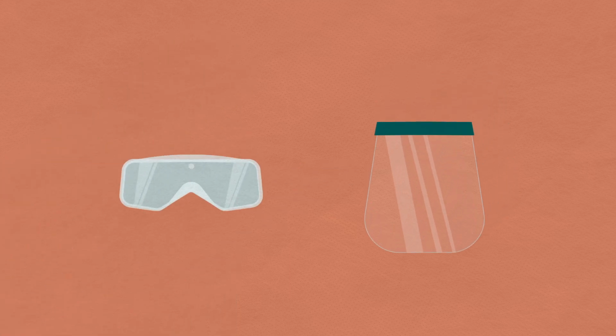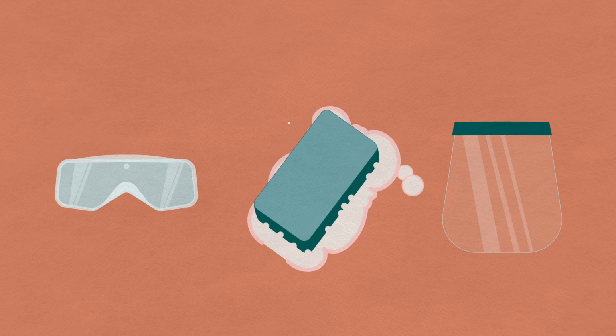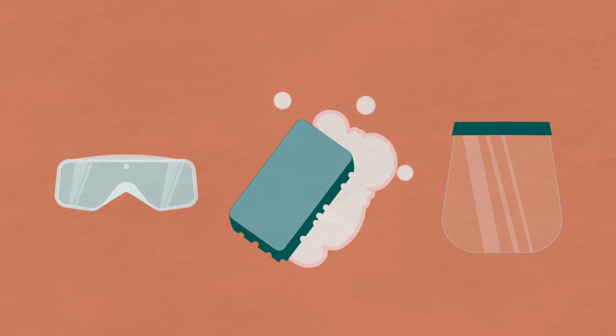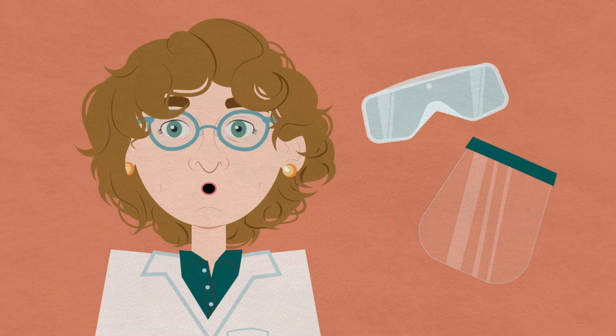Some types of eye protection are reusable. When that's the case, they should be cleaned and disinfected following the manufacturer's instructions before they're used again. Cleaning and disinfecting them correctly before reuse qualifies for being one and done. Each healthcare worker should use their own eye protection that fits them. No sharing, as that can spread germs.